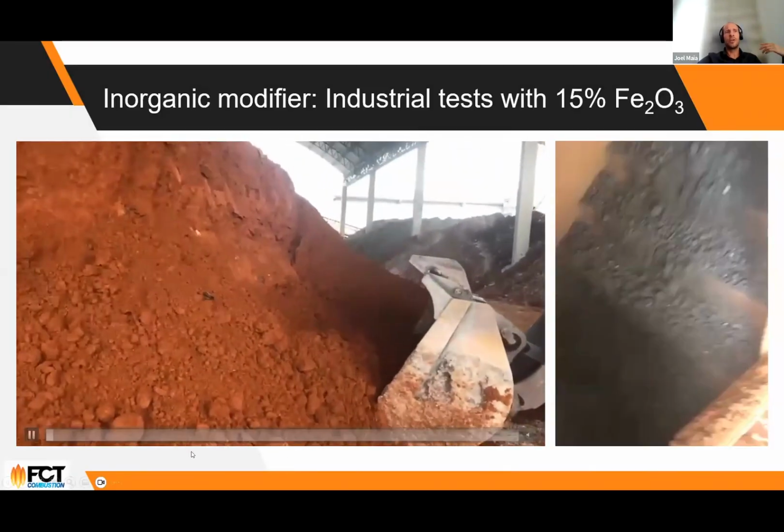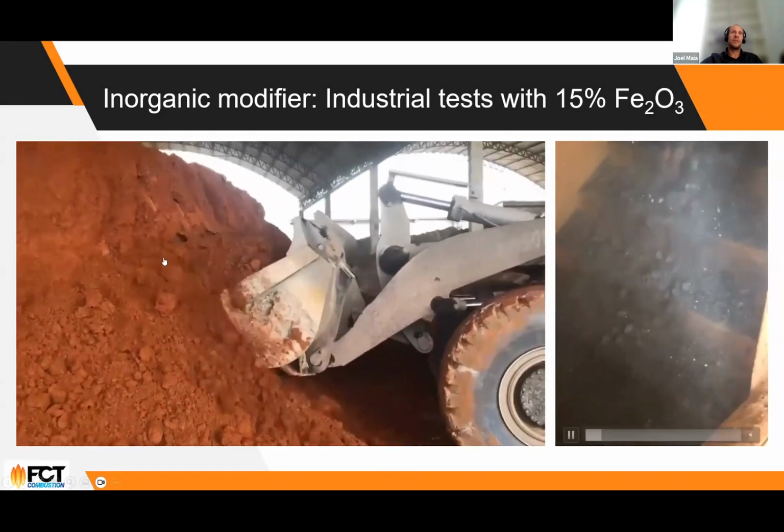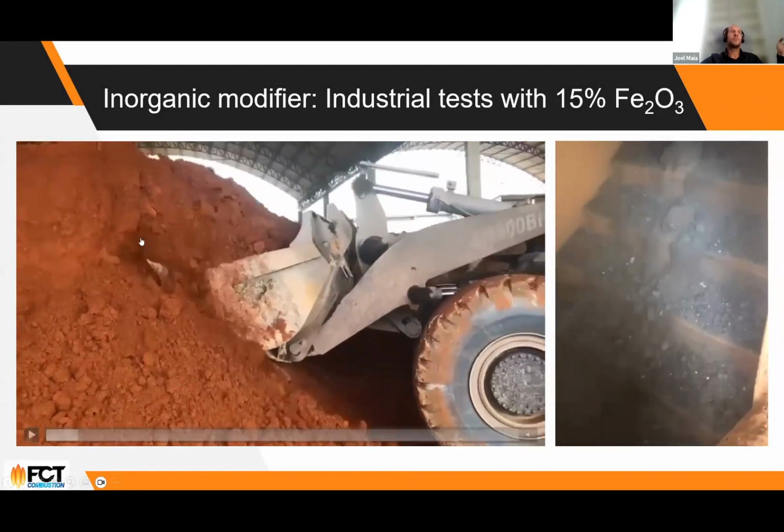Obviously, this is not only in the pilot. I can stop these two videos, but you can see here a clay with 15% iron from a client of ours. This is a real kiln. And here you can see the color of the clay coming out of this kiln.